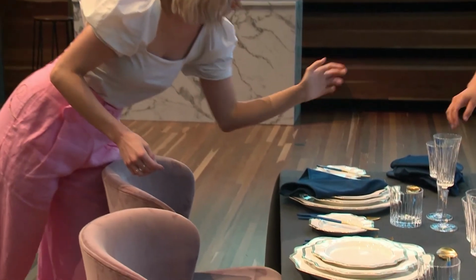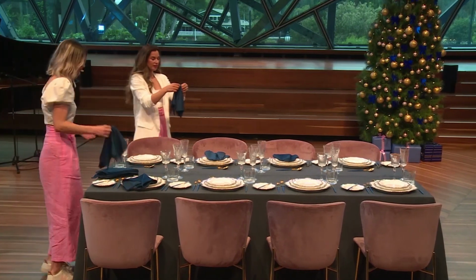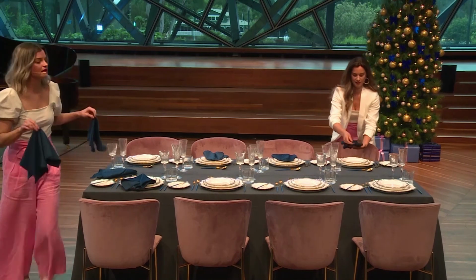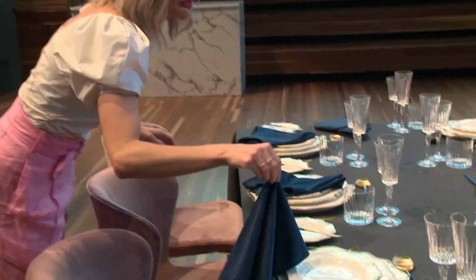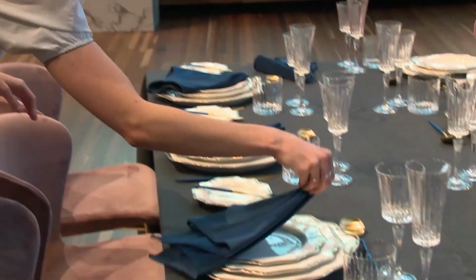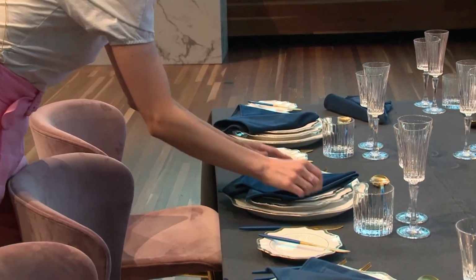It just gives it that effortless look, like we haven't fussed over the napkins too much, but they still look perfect. And we don't need to, because they already have that beautiful element of the velvet. It's so luxe and beautiful, and you can always change it around. Just pick it back up, pop it back down, if you feel like your fold or your throw wasn't right.